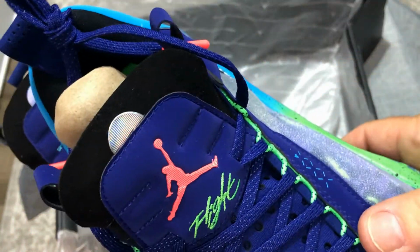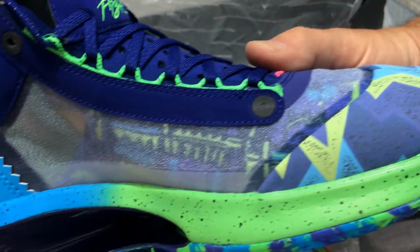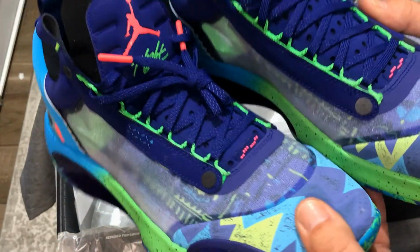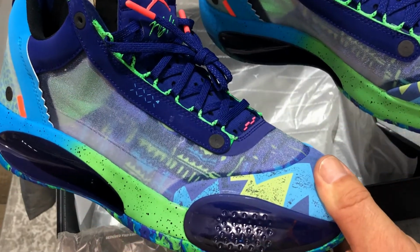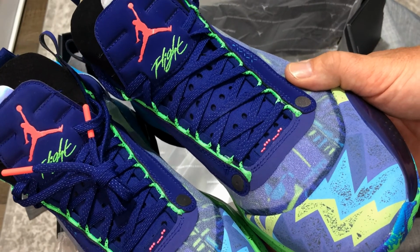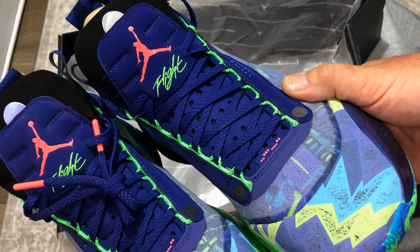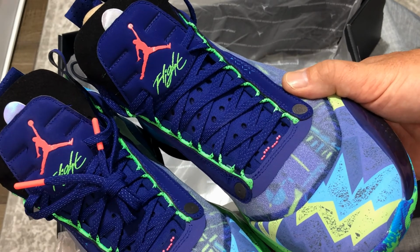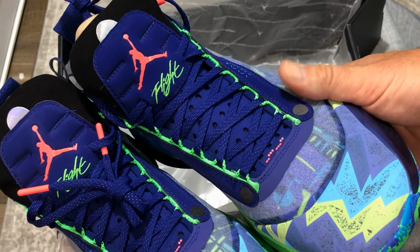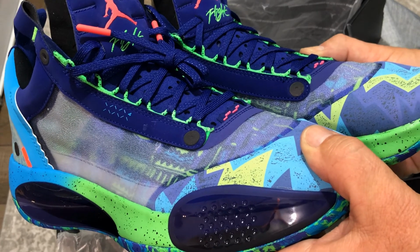So cool. Man, what do you think of this colorway? I mean, there's classic colorways, and there's one out there. I just looked on Nike. They don't have my size. They had my size a week ago. I'm kind of upset. Hope they restock. It's just the traditional gray, red, and black colorway that we all come to know and love for the Jordan brand, but this is not that case.